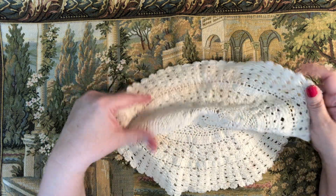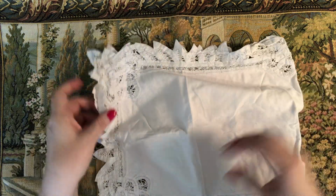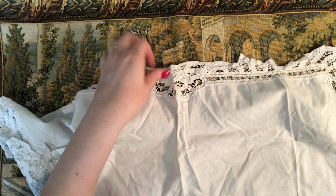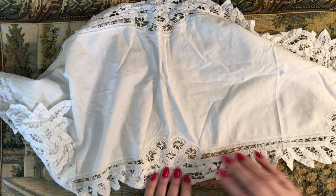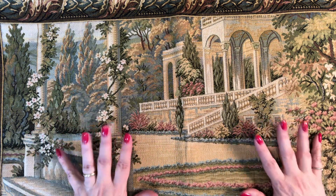It's really soft too. And then this would be a dresser scarf probably. It's gorgeous. Again, needs washing and pressing, but really pretty. And she got me all of that, the magazines and all this other stuff, the jewelry, this tapestry.